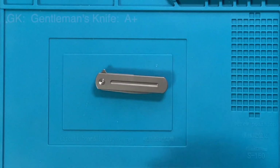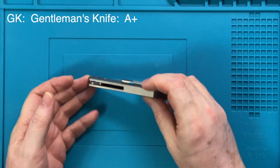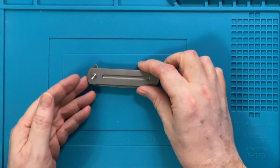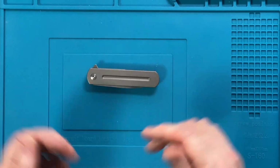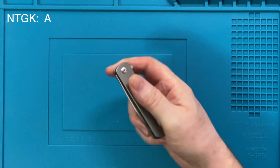But I'll give it an A+ as a gentleman's knife. It's pocketable, it's simple, it's elegant, and it's a perfect size. So as an NTGK, a B+ and an A+ will give it an A. If I could open the damn thing, it would be an A++.